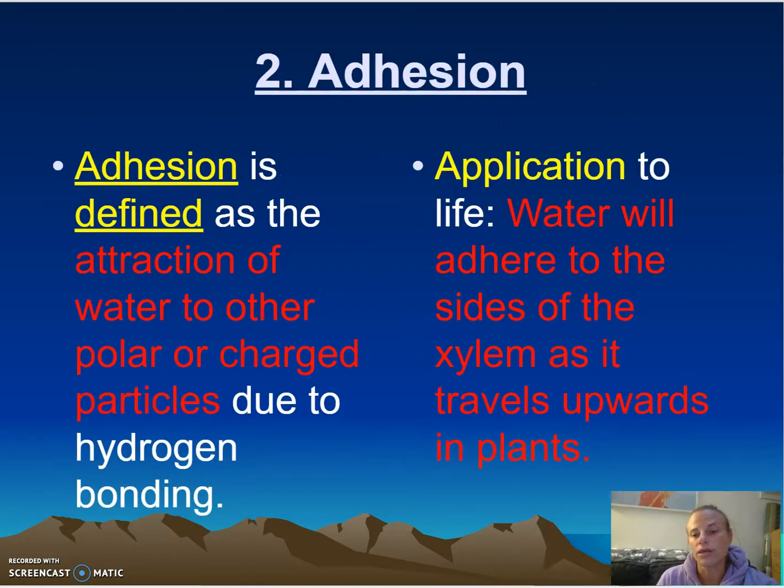Adhesion is another unique characteristic or property of water, where water is attracted to other polar or charged particles. This plays a key role in how water is transported through xylem as it travels upwards in plants. The water will adhere to the sides of the xylem, and the water will be pulled upward through the cohesion of that water.